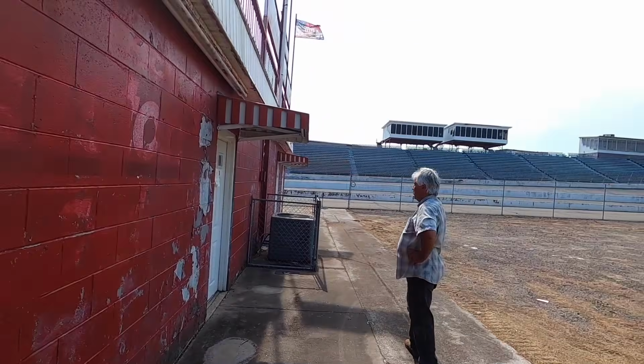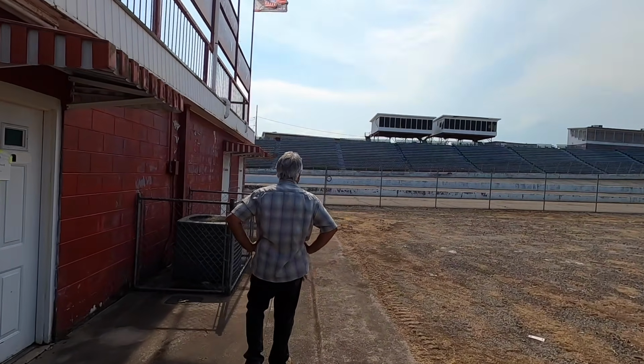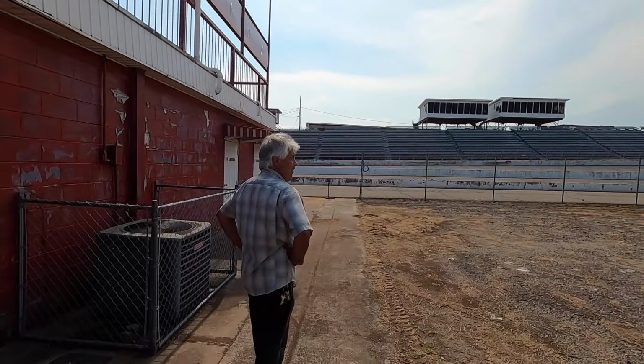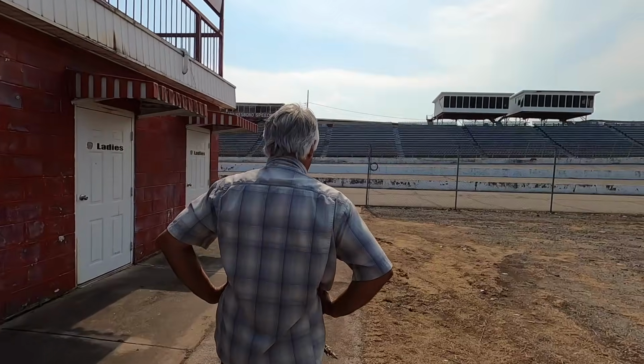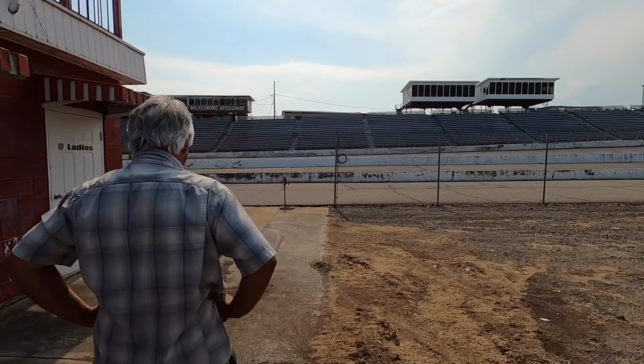It was a real awesome room. Oh yeah, it was before the motor coach era. The guys would stay in way before hotels. The motor coach era. Yes, sir. I never thought about tracks having showers for that. I know what you're saying. Way before the motor coach era.